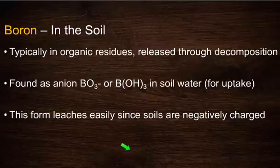So boron, where is it typically found in the soil? It's found in organic residues and it's released through decomposition. It's typically this anion in the soil water, and that's the form plants can take up. Because it's an anion, this version, it leaches easily out of the soil, so you can lose boron easily in a sandy soil.